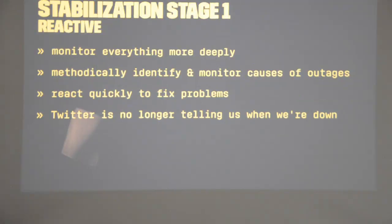So once emergency mode is out of the way, that's when we really start the actual hard work. Stabilization phase 1 is all reactive, because none of us understand the system we're working on yet. Isaac does, but he's still in the middle of transferring all that knowledge to us, and we barely even know what questions to ask.